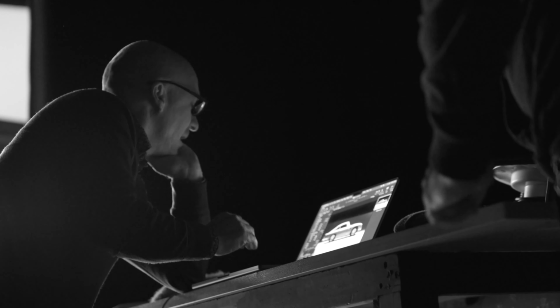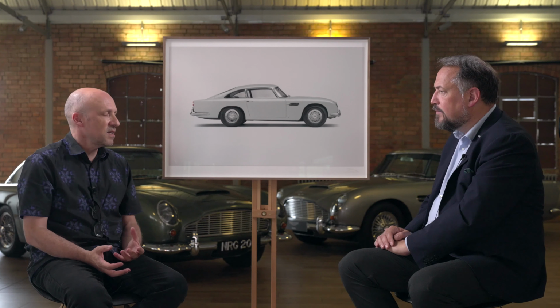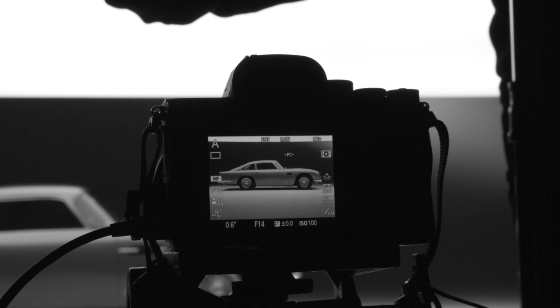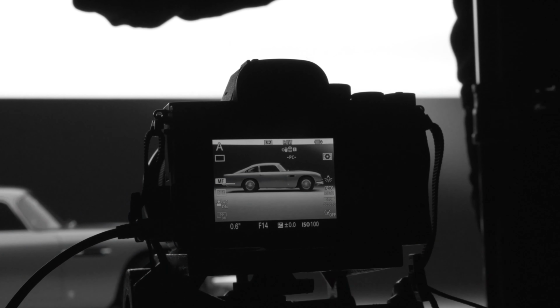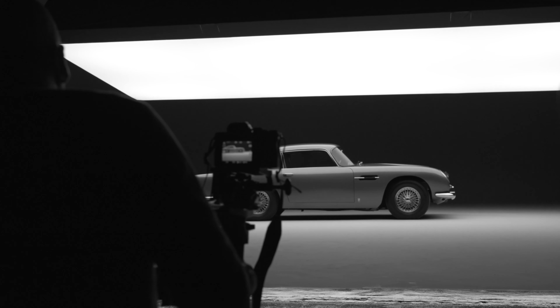I always start with a bit of research on a car. So far I haven't shot anything that I'm not familiar with in some way. But every time I come to a new car, there's things I see that I don't expect to have seen. And it's exactly the same with the DB5. So I use quite specialist studios. In this case, it was Calvert Studios, not far from here, actually.